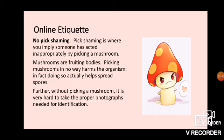It actually helps the organism. And this has been proven through multiple studies. Further, without picking that mushroom, you're not IDing a mushroom. So don't give somebody crap for trying to do what this whole hobby is about.